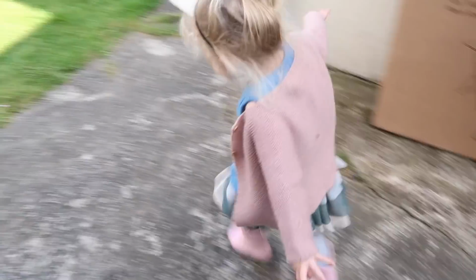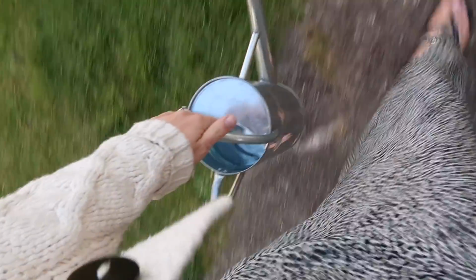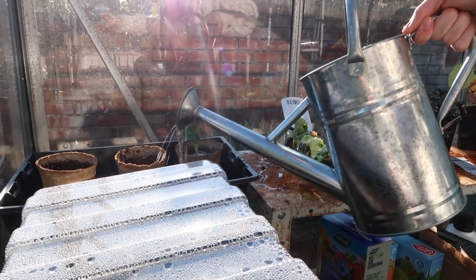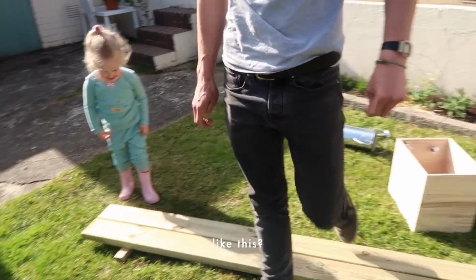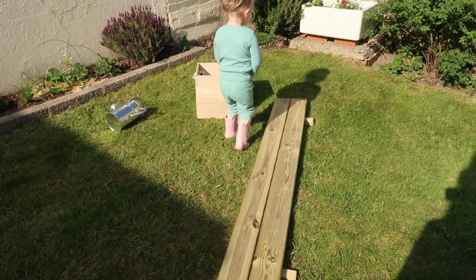Your airplane. The lights look really good up there, actually. Delilah's just down there having her dinner. Finally, water the greenhouse because the sun's falling in now. I'm making a mess, water is going everywhere. You helping? And we'll just put it down. Here, right here. Me to you, me to you. Like this? Yeah. We are going to attempt to build our new picnic bench before dinner. Delilah is helping.